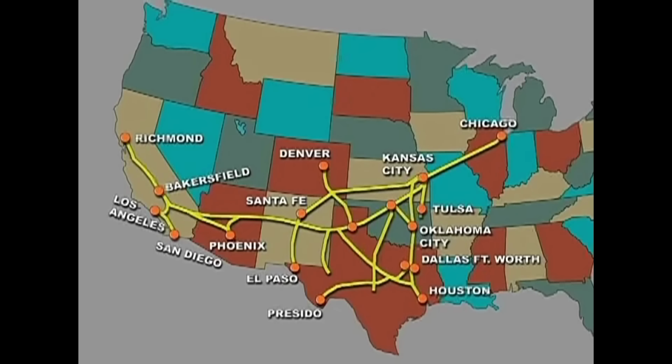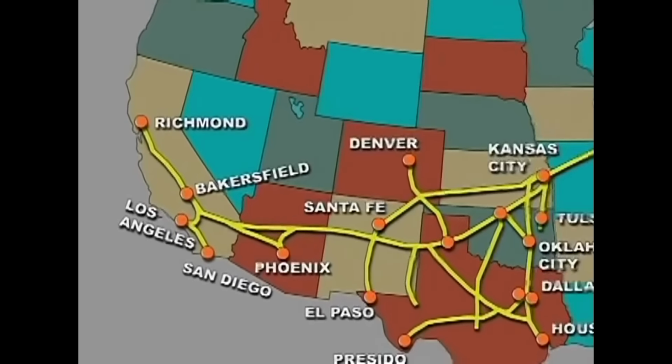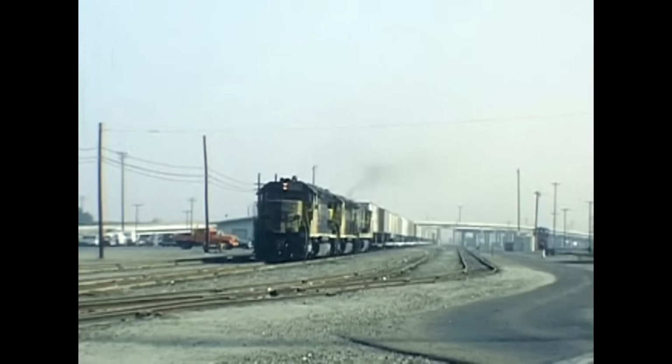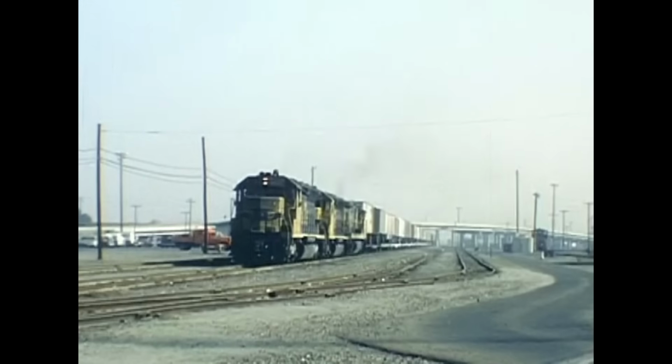The Atchison, Topeka, and Santa Fe by itself consisted of 11,000 route miles. In 1989, it was ranked 6th in North America. The Santa Fe went no further than Richmond, California. It had a line running on down a few more miles to Emeryville, but that was pulled up by 1979.